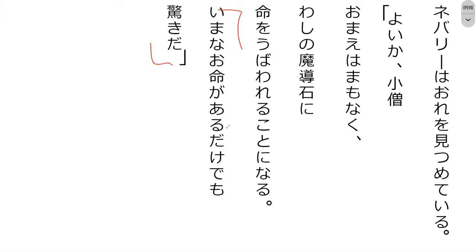Now he's talking about himself. So now he's the subject of the second part of the sentence. Next sentence: Ima nao inochi ga aru dake demo. Even now, the life you still have. However, dake demo. Okay, I'm going to have to come back to that one. I'm surprised that dake. Even dake is a little bit weird here, so I see why that is confusing.